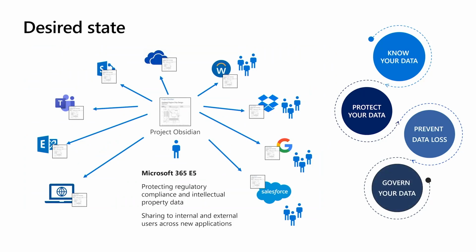Lastly, they also have newly identified information governance and retention mandates to support Project Obsidian, in part to address possible future patent challenges, and also to remain compliant with contractual obligations between them and their partners.